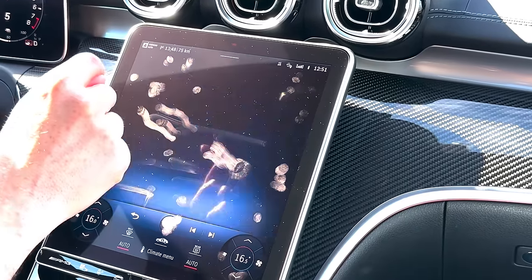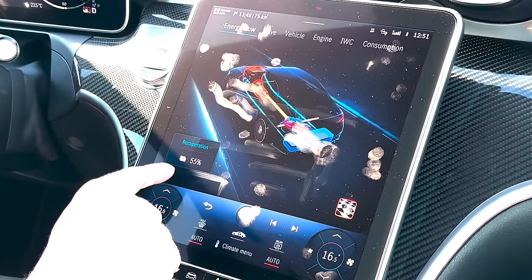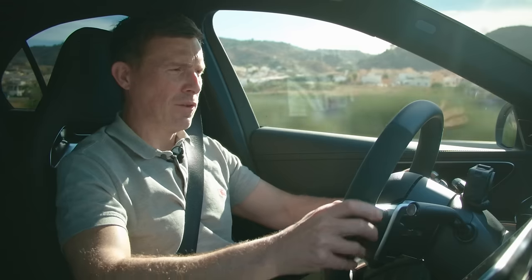Right, let's see where we are with the old battery charge. So already 55% full. It does charge quickly. Also, let's have a look at the economy.